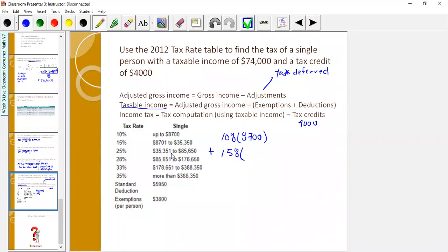And this 15% amount, what you have to do is this. Let's see, make sure I get it straight. You take the 35,350 and you don't subtract 8,701, you subtract 8,700. Yes, that's right. Otherwise, you're going to end up pennies off and you're going to be incorrect by MML.